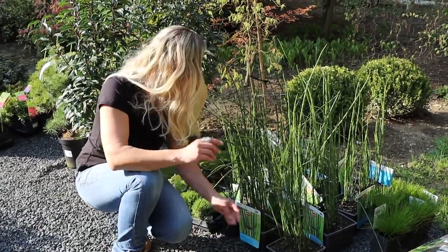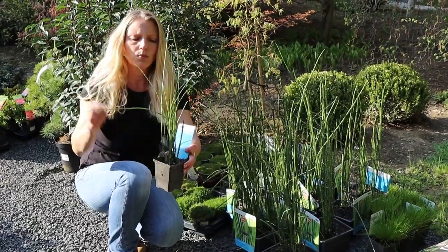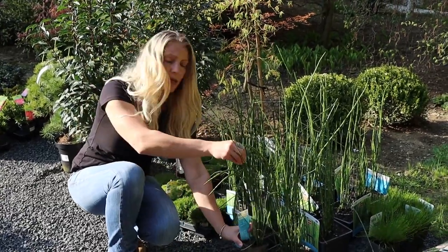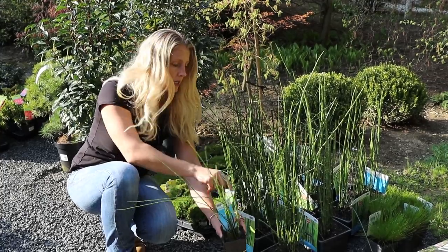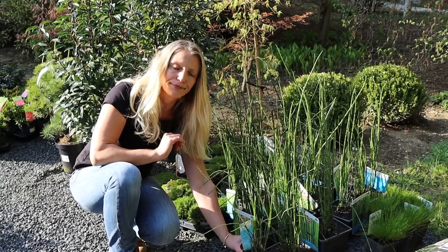And then also we got some of a smaller size. So that would be a smaller size plant. This is the same plant. It's just this one is younger than this one. So you see it's all thinner and a bit shorter still.